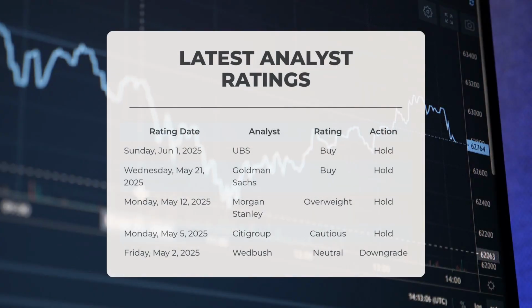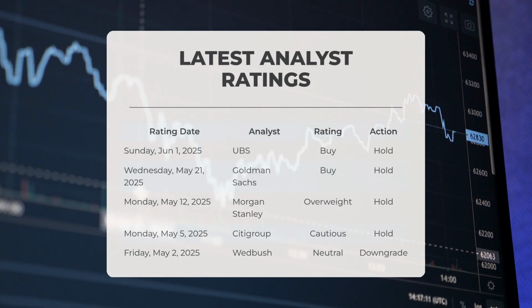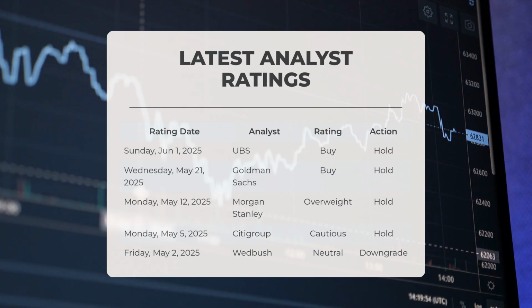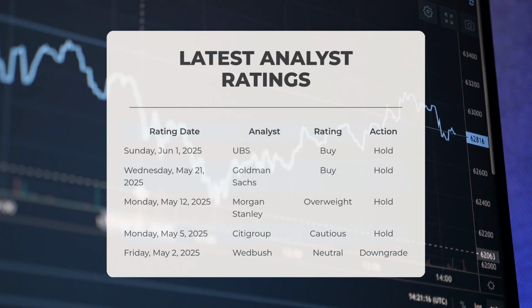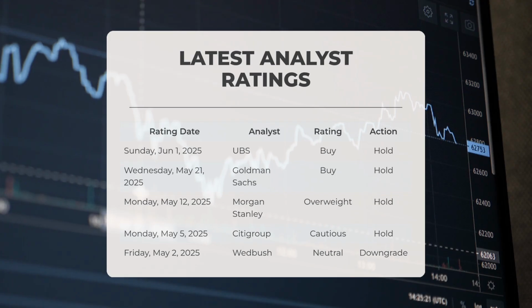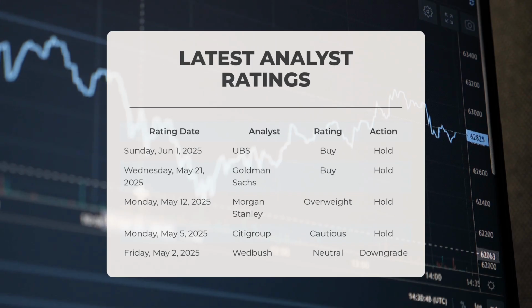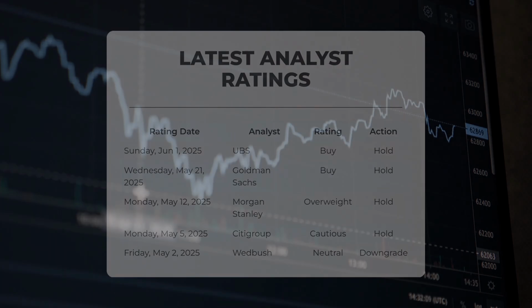Analyst ratings. On Sunday, the 1st of June 2025, UBS assigned Apple Incorporated a buy rating accompanied by a hold action. On Wednesday, the 21st of May 2025, Goldman Sachs also rated Apple Incorporated with a buy and a hold action. On Monday, the 12th of May 2025, Morgan Stanley provided Apple Incorporated with an overweight rating, coupled with a hold action. On Monday, the 5th of May 2025, Citigroup gave Apple Incorporated a cautious rating along with a hold action. Finally, on Friday, the 2nd of May 2025, Wedbush rated Apple Incorporated as neutral with a downgrade action.